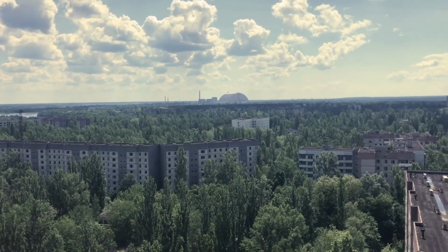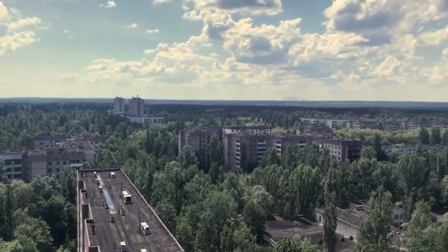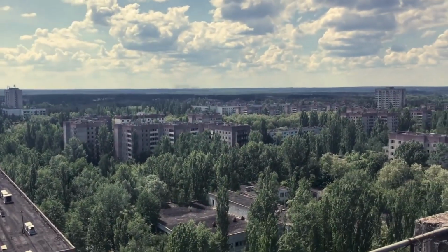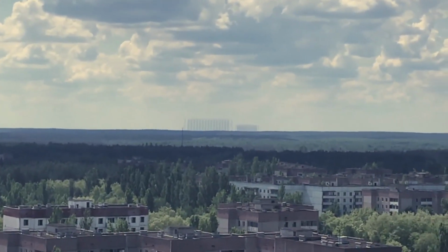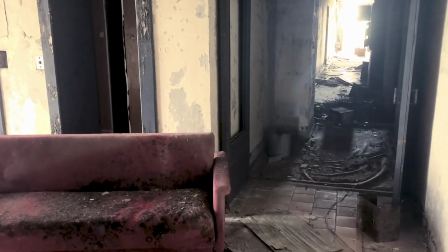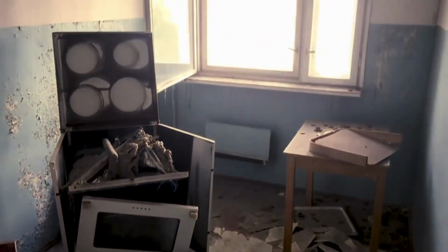Workers and first responders suffered from acute radiation sickness, and the effects of radiation exposure would linger for years. Thyroid cancer rates surged, especially among the young, due to radioactive iodine exposure. But it wasn't just people who suffered. The environment took a hit too. Soil, water bodies, and the local wildlife within the Chernobyl exclusion zone were forever tainted.